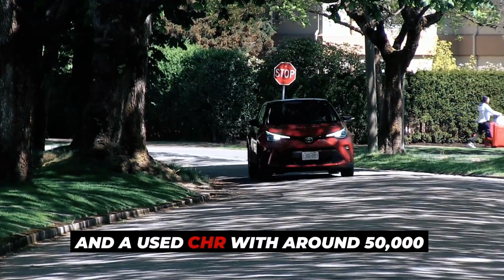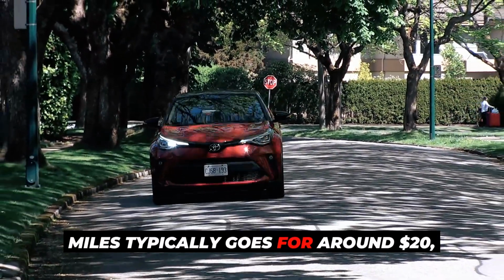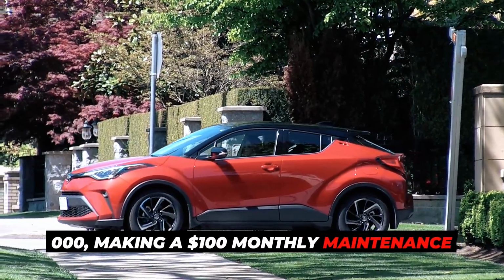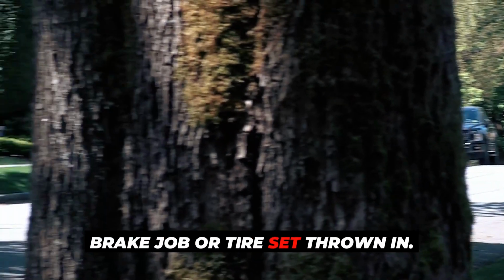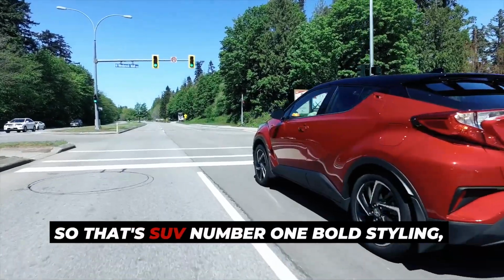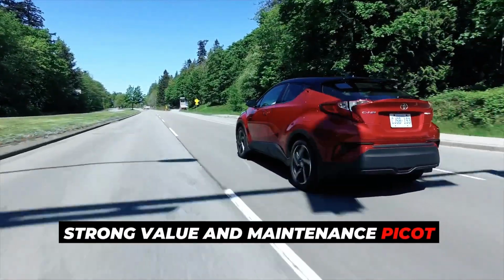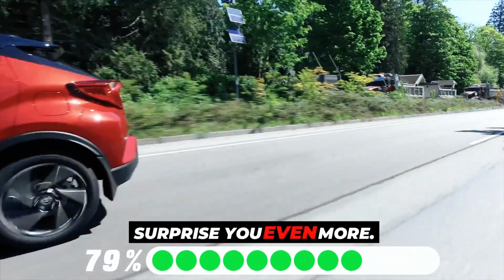And a used C-HR with around 50,000 miles typically goes for around $20,000, making a $100 monthly maintenance budget more than doable even with a year-end brake job or tire set thrown in. So that's SUV number 1: bold styling, strong value, and maintenance that's super cheap. Stick around because the next one will surprise you even more.